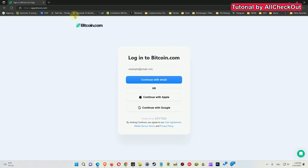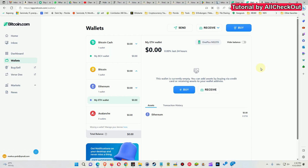And so what you have to do is to, of course, install the app first on your phone and then create an account. And when everything is set up on your phone, you can go to app.bitcoin.com and then log in here with the same account. So you enter the email account or log in with the Apple login or with Google login. And after you enter your email address and continue with email, you will get an email in your email account. You click on that. And after you click on the email link, it will bring you directly to this website, which is again, of course, the app.bitcoin.com wallet.